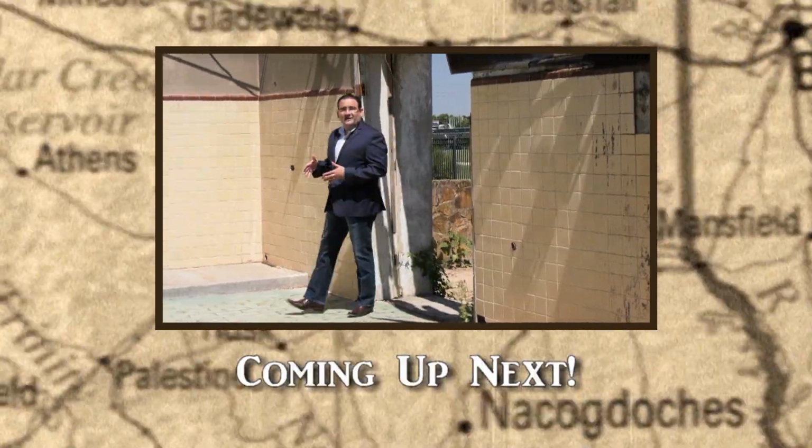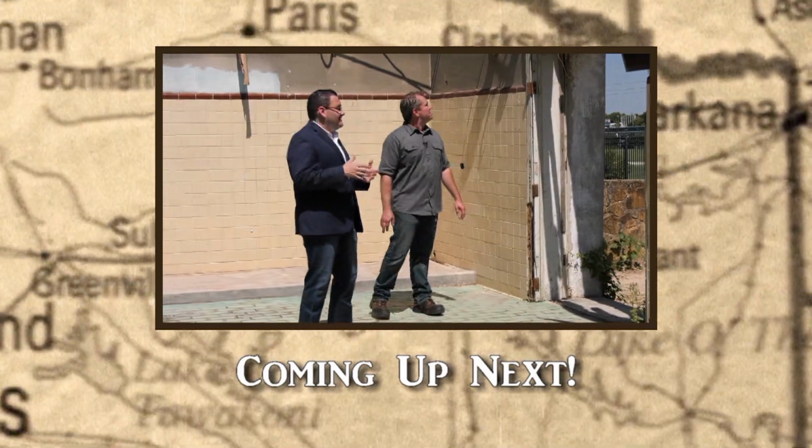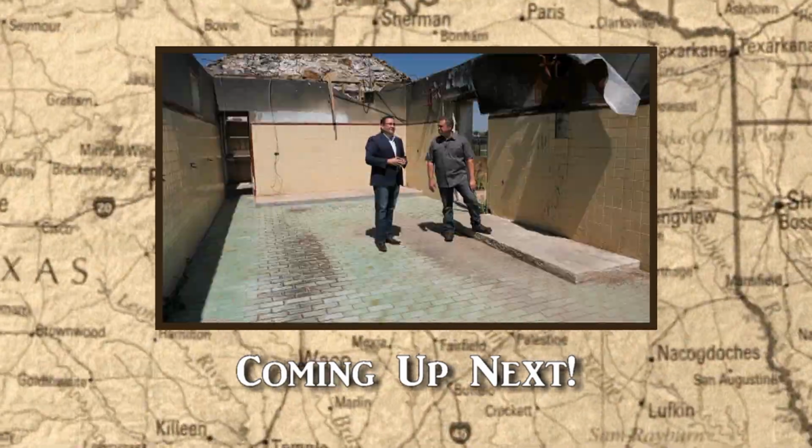So this particular area is the kitchen area. This is the area where the fire took place in the early 80s.